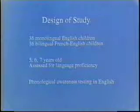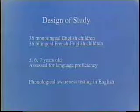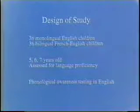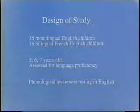We were interested in how differences in phonological awareness might help children at the time they're learning how to read in the early stages, and to see whether or not bilingualism made any difference in that development. We developed a study in which we looked at two groups of children. Half of them were monolingual speakers of English, and half of them were bilingual speakers of French and English. And again, you'll see here that the bilingual children are using an alphabetic script with only one writing system. The children were 5, 6, and 7 years old.